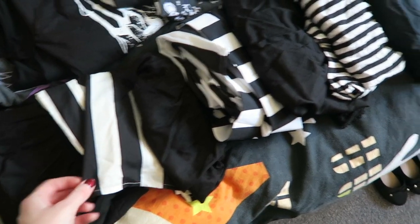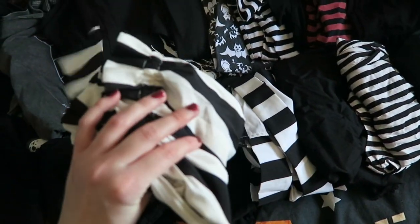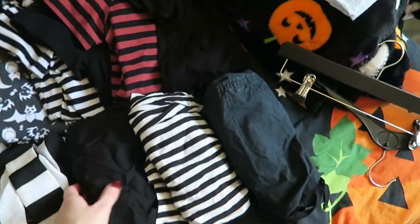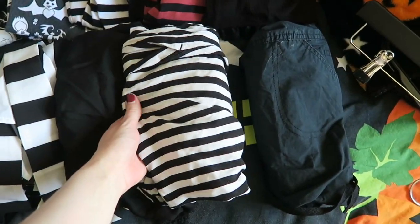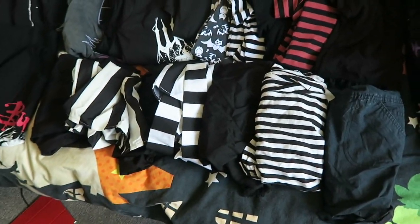I've got these ones from Shein, which will be in my Shein haul. But these are really light, they don't weigh anything. So I'm not too bothered about having too many pairs of shorts because they're really, really light. This pair from H&M and then these are from Primark again. So I don't think that's too bad.